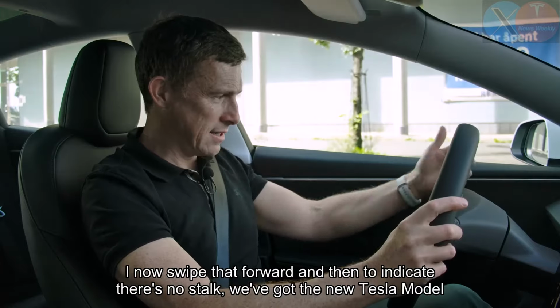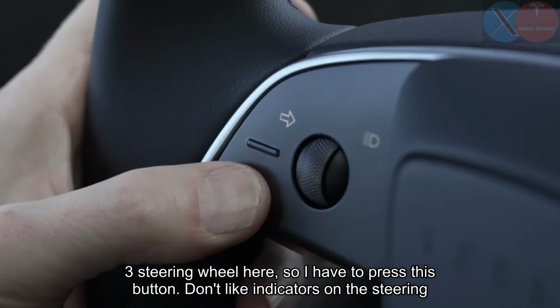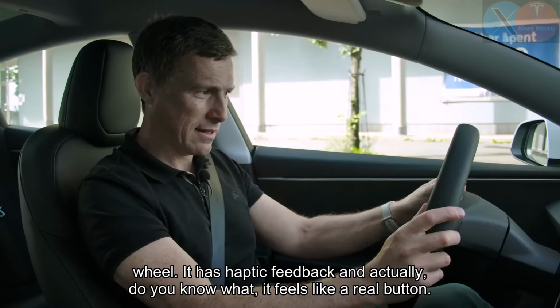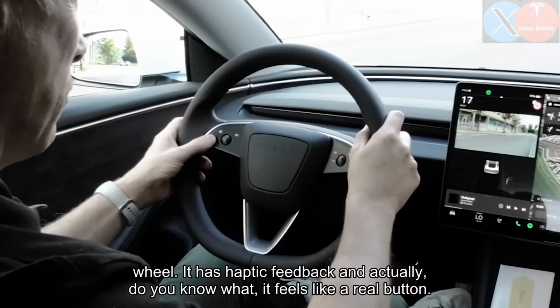And to indicate, there's no stalk, we've got the new Tesla Model 3 steering wheel here. So I have to press this button. Don't like indicators on the steering wheel. It has haptic feedback. And actually, do you know what? It feels like a real button.